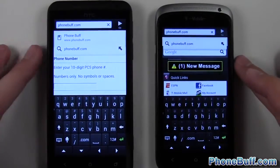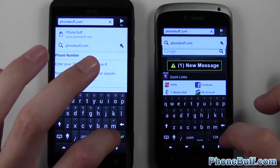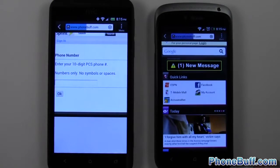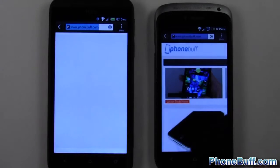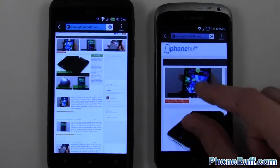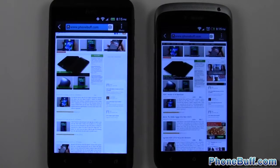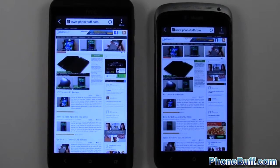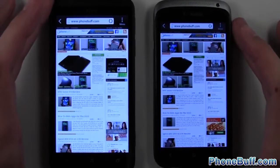Alright, so I typed in PhoneBuff on both browsers. Let's hit go. 1, 2, 3. It populated first on the One S. See the advertisements first on the One S. The One S is done, and now the EVO 4G LTE or HTC One X is done. So I had to give the win there to the One S.